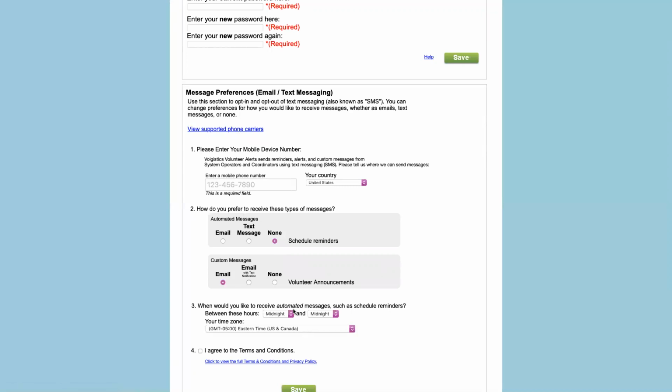Enter your mobile device number, your country, and then go ahead and click here. Email with text notifications. We do not want you to click none. Please, we need to be able to communicate with you. Please do not choose none. If you have some type of limitation where you cannot get email, we would ask that you speak to your team leader and make special arrangements, please. But do not click none here. It should default to email.